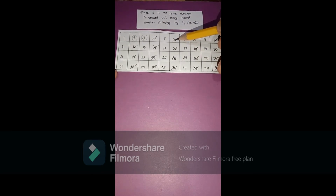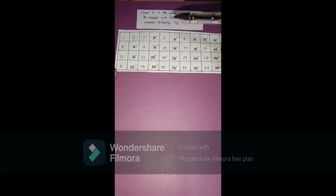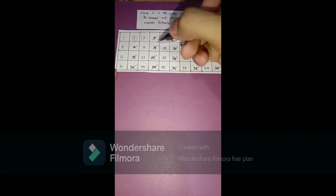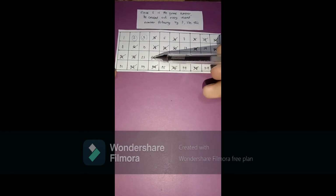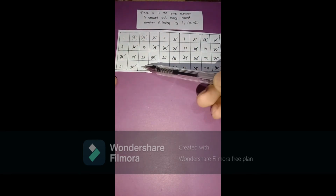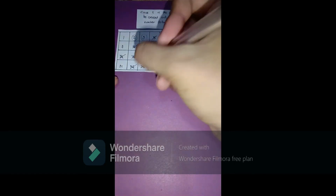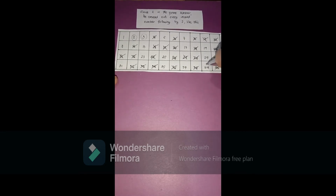So, na-cross out na natin yung number 6. So, 1, 2, 3. Cross out naman natin itong number 9. So, 1, 2, 3. Na-cross out na natin yung 12. So, continue lang. 1, 2, 3. So, yung number 15, i-cross out din natin. Then 18, 21, 24, 27, 30, 33, 36, and then we have 39.